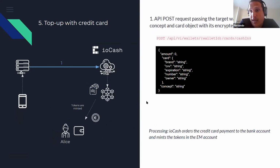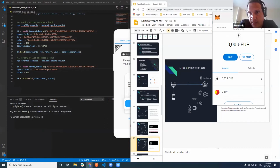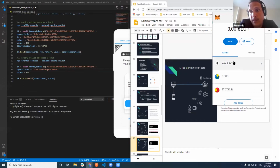It's important to highlight that at ioCash we are not storing the private key of the users. So it's up to the use case where it's stored. If you want to generate the keys for your customers and store them on an HSM or whatever solution you want, you can do it there. If you want to do it as decentralized as we have done it in the demo app, where the key is generated under the secure enclave of the mobile phone, it's also feasible.